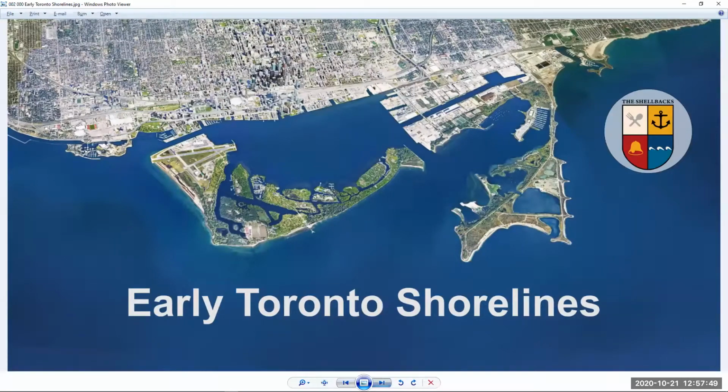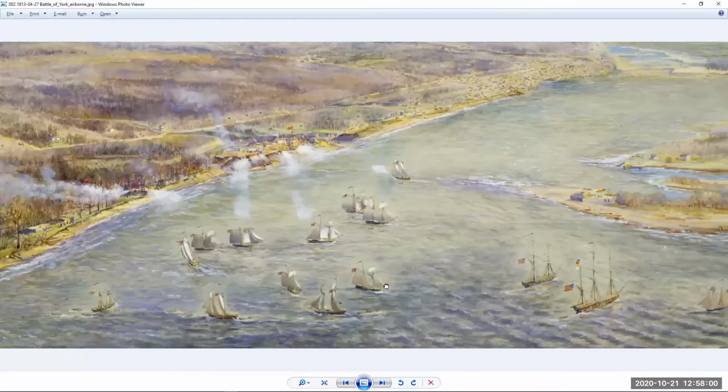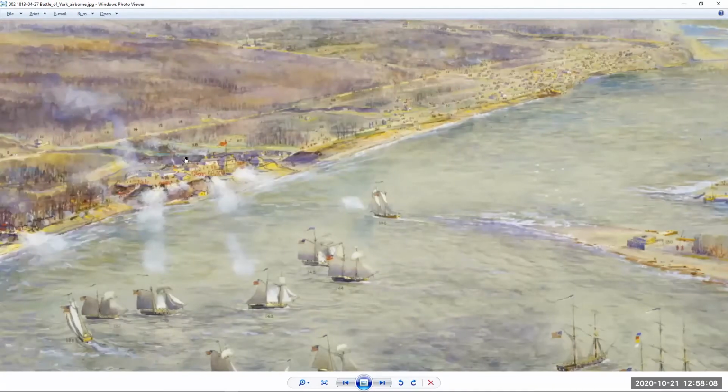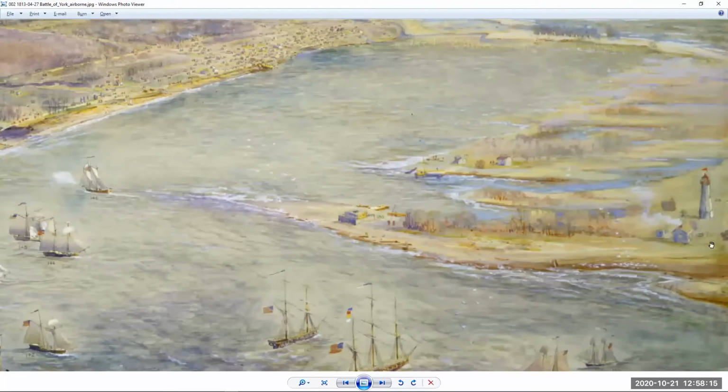But we go back a little earlier to early Toronto shorelines. This is a painting of the Battle of York in 1813, American ships. But what I think is of interest is the view of the Toronto Harbour at that time. What you can see right here is Fort York, and over here is Toronto Island. The lighthouse, as you can see, is right there.